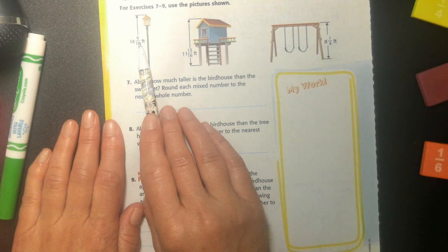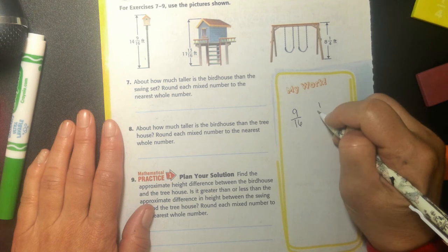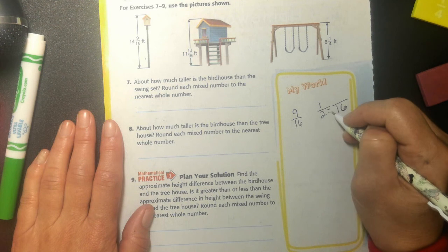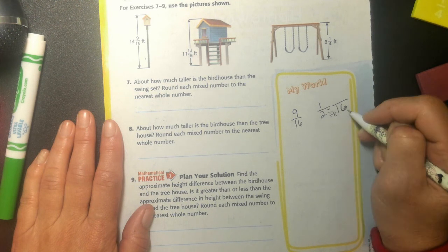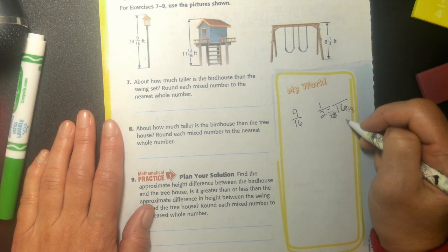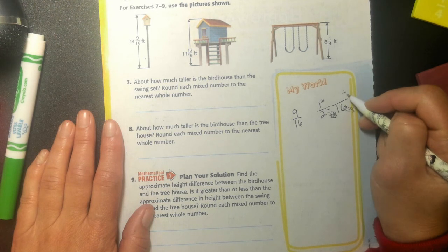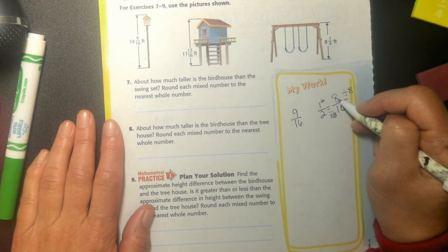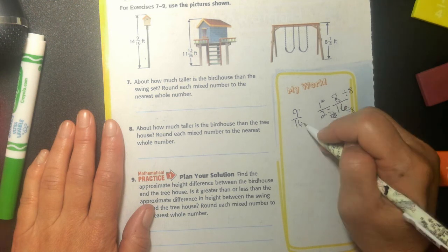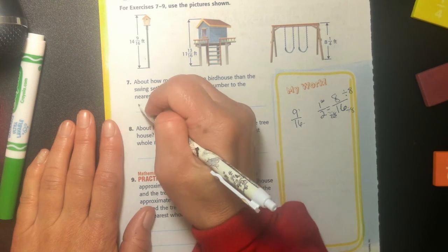All right, so 14 and 9/16. So I want to compare 9/16 to 1/2. So I want to figure out what would be 1/2 if I had my 16, right? I would divide my 16 by 8 to get my 2. So I need to figure out what number I could put here divided by 8 that would give me 1. Right, hopefully you guys can see 8. 8 divided by 8 is 1. So 8/16 is my 1/2 equivalent. 9/16 is bigger than 8/16, so I'm going to round up to 1. So 14 and 9/16 I'm going to turn into 15.